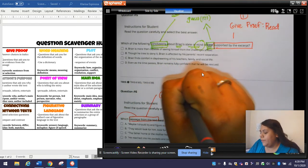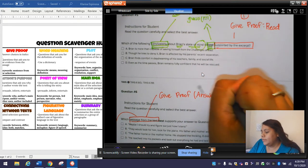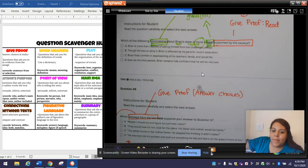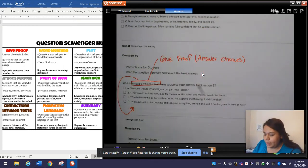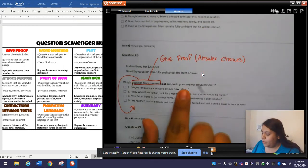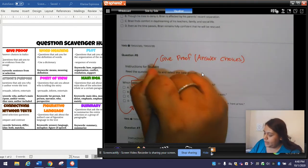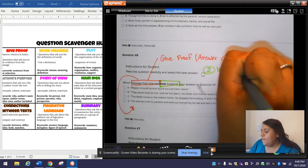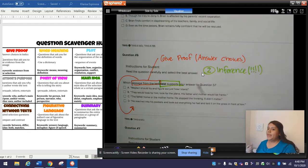So you're giving proof, and I'm going to put in parentheses answer choices. And then again, best supports your answer to question 5. You go back and reread those answer choices after you read the story. Don't do that right now. There's no point because you haven't read it. Best supports, that's an inference question. That's going to be my step 2. Be careful. That's what my exclamations are for. Be careful with the distractors and make an educated guess.